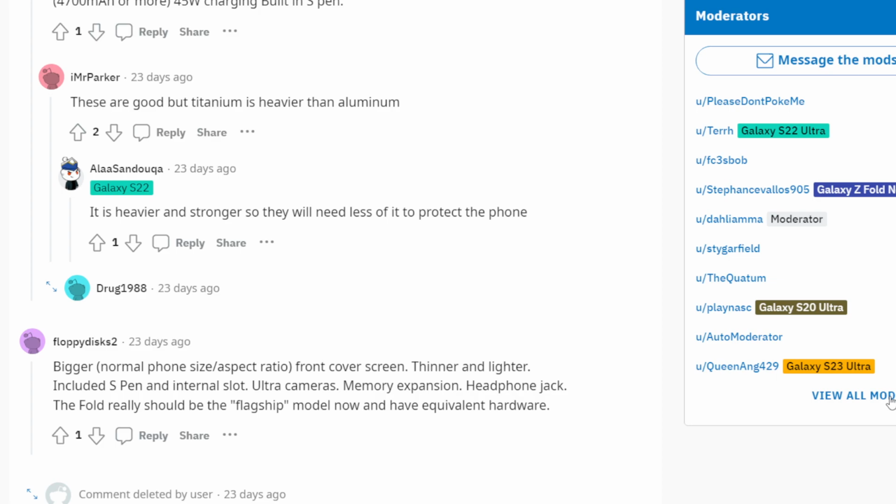Again, like I said, if you're going to add in the two things, you're going to kind of counter yourself here. You can't keep the price tag low if you want a Galaxy S24 Ultra and a Z Fold 6 combined. The price tag's not going to be lower.